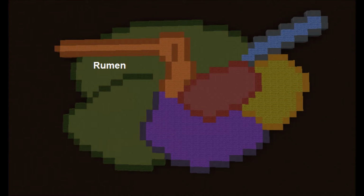It also releases built-up carbon dioxide, which in this process is called eructation. It has microbes that digest cellulose and hemicellulose. It produces volatile fatty acids and B vitamins. It breaks down lipids. The volatile fatty acids that are in the rumen are used as energy for the animal. Some of these acids include acetic acid, propionic acid, and butyric acid. The proteins that are digested in the rumen are used to support the microbes that digest cellulose and hemicellulose.